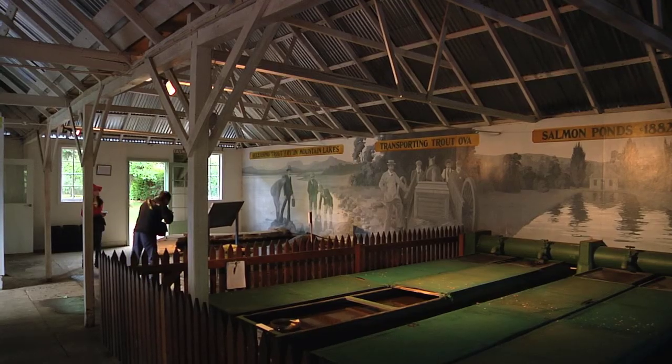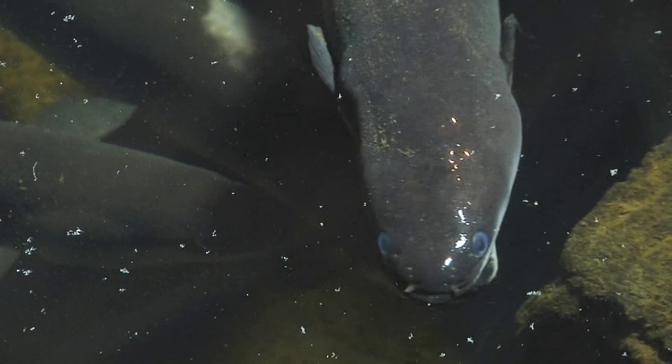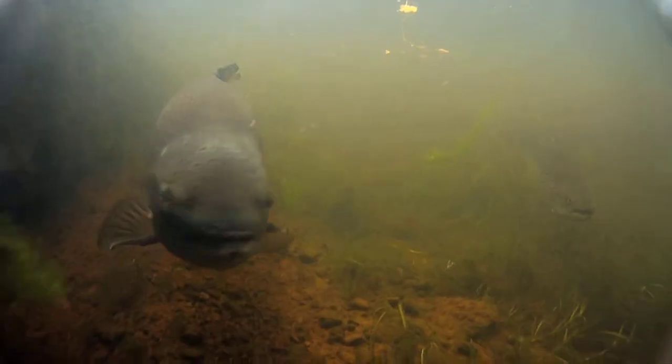Up until a few years ago, the Salmon Ponds was really the production centre for the recreational trout fishery in the state. So we produced all the fry and fingerlings that were going to Great Lake or anywhere really across the recreational fishery in Tasmania. The focus these days is just really display fish, and we use fish from commercial hatcheries or ones that we do breed in Norfolk to supply the ponds.